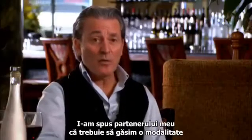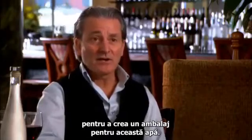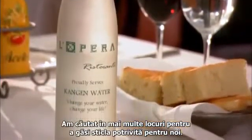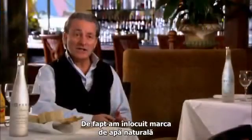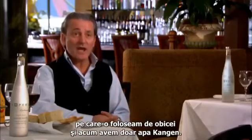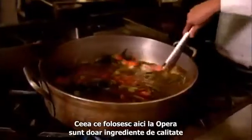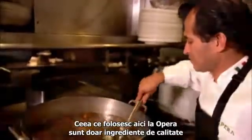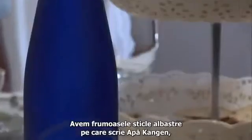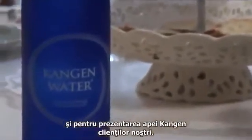I said to my partner, we have to come up with a way of actually creating a niche for it. And at that point, we shopped around to choose the right bottle for us. And little by little, I actually replaced the brand of natural water that we used to use, and now it's only the Kangen water. What I use here at L'Opera is just quality ingredients, and of course Kangen just fit perfectly. We also have these wonderful blue glass bottles with the word Kangen water on it. It looks fancy, and we like fancy here at Le Chateau, so that was a really great addition to enhancing our use and our introduction to our clients of Kangen water.